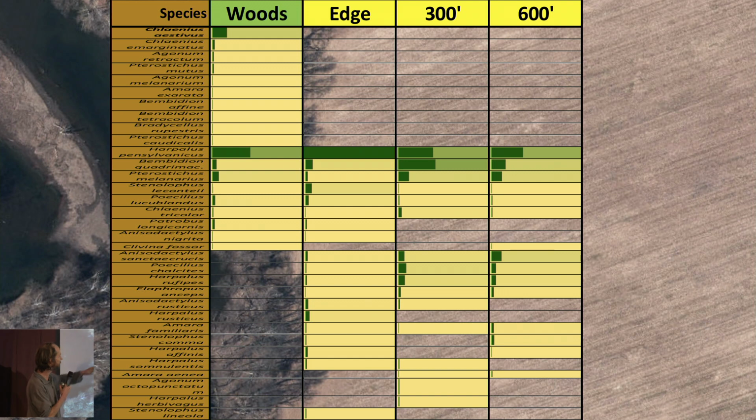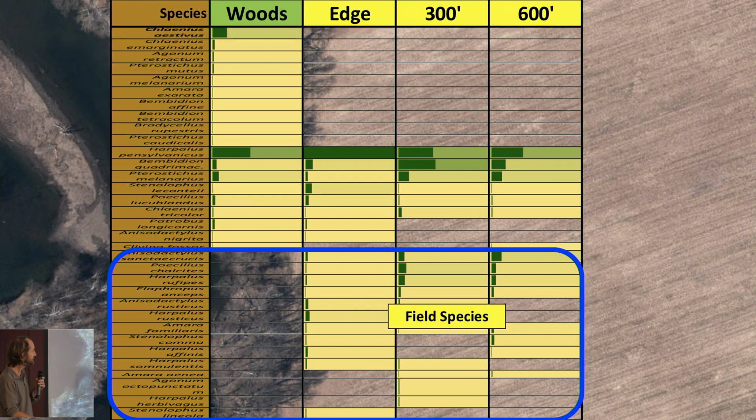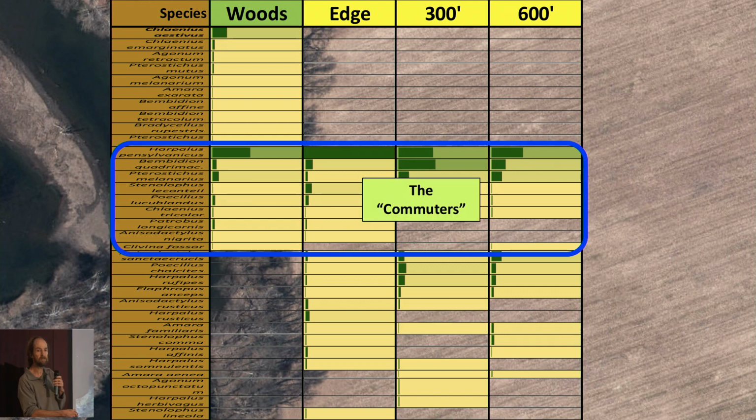And these are just, don't worry at all about all the names, but this is just doing it for most of our common ground beetles, showing you that you have some groups up here that are really only woodland species. You have some species like these, which are only field species. And then you have what I'm calling the commuters, which are the species that occur in the forest and then out in the field as well.